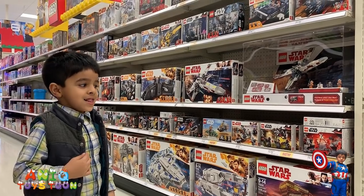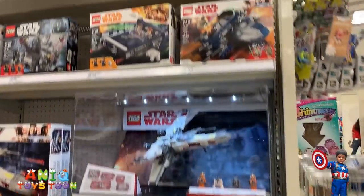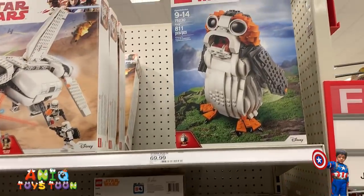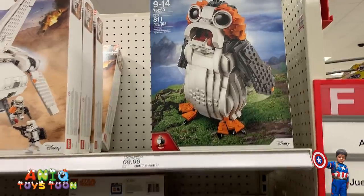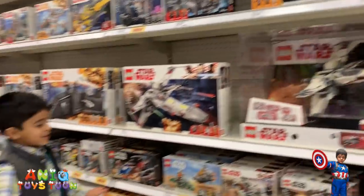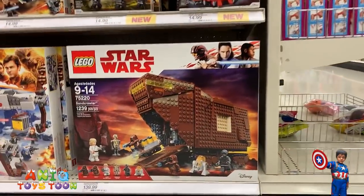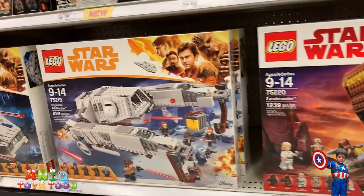All right, so we are in the Lego section right now. Look at this beautiful Lego. Look at that! Penguin! Look at this penguin, guys. This is beautiful. Lego penguin. Lego Star Wars. Yeah, Lego Star Wars is beautiful. Look at these guys. These are amazing.